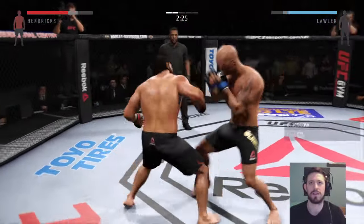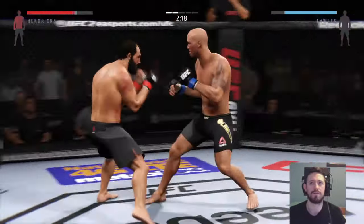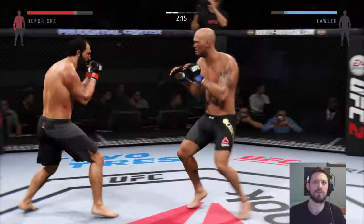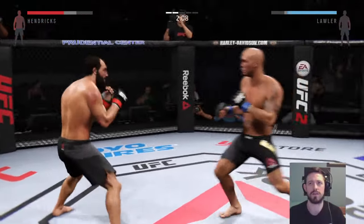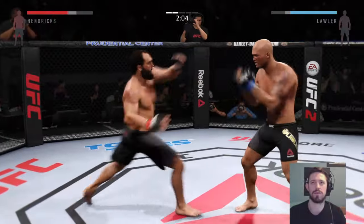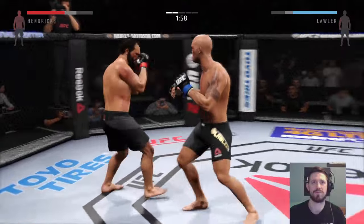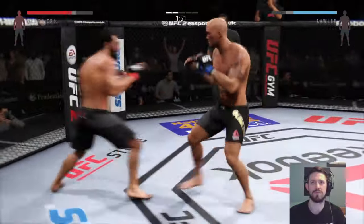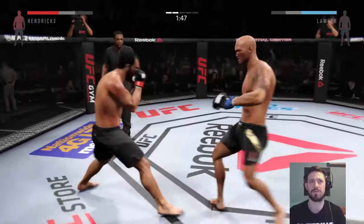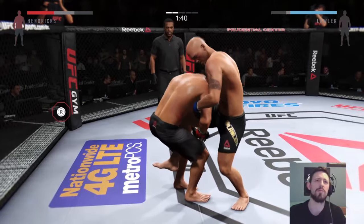Hard straight punch. How good is this? Body kick, look at that. Vicious combinations. Beautiful body shot there, too. Robbie with the head kick. Solid jab. The story of this fight for the ruthless one. Oh, come on. Jab.